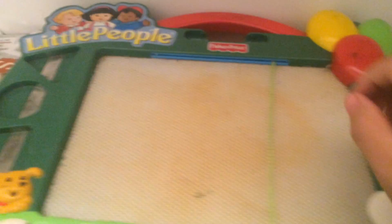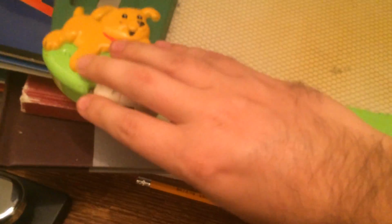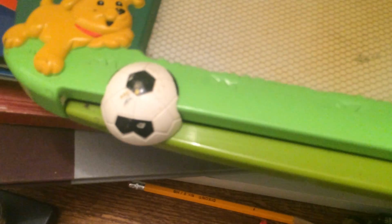Like an origami set or whatever. These things. Oh gosh. Who remembers this? A little magnetic drawing board. You can draw on it, do whatever you want, and then you erase it all by sliding this thing across. And of course, it doesn't really work anymore. Unfortunately. What else we got?